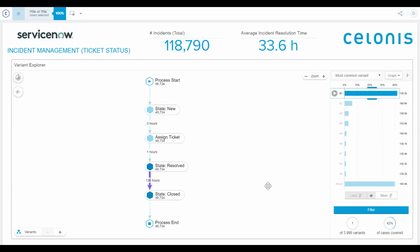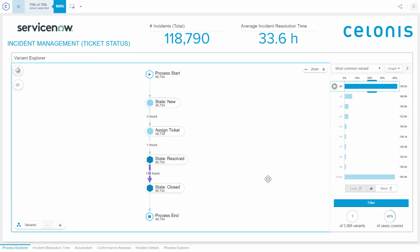What you're looking at here today quickly is what we like to call the happy path. So as you can see here, we've ingested about 119,000 different tickets from our ServiceNow application, and it's showing us an average incident resolution time of about 34 hours. What you see down the middle here is the most common path of all the paths that are taken for the incident. And it looks pretty straightforward, as the happy path typically does.